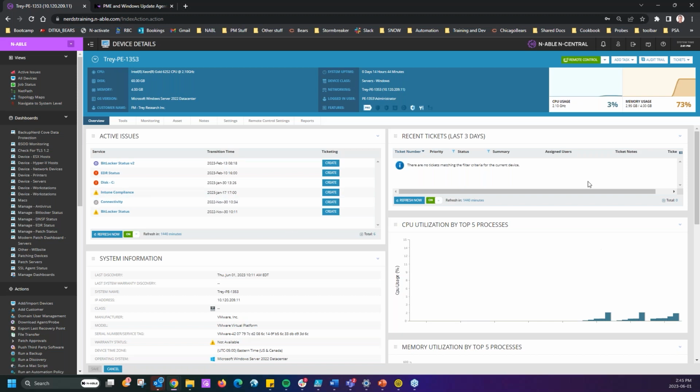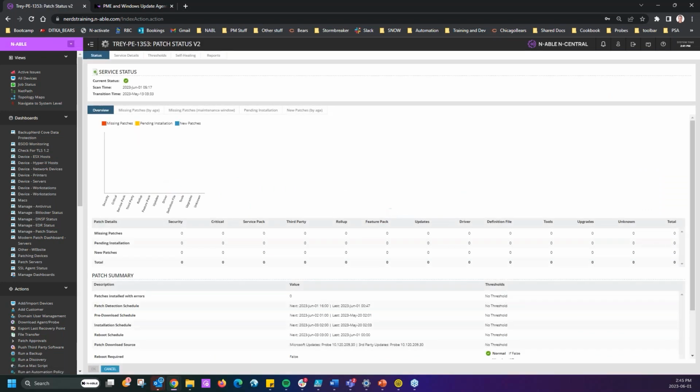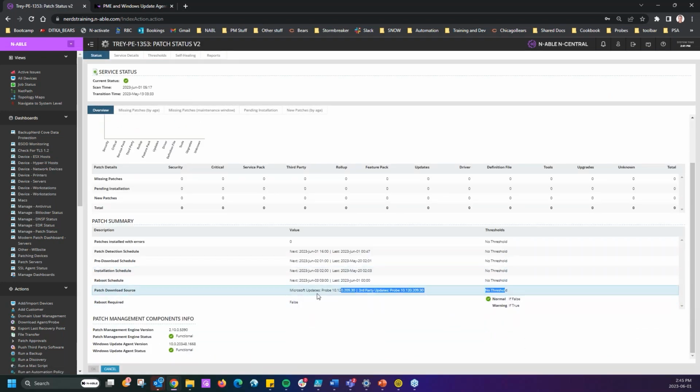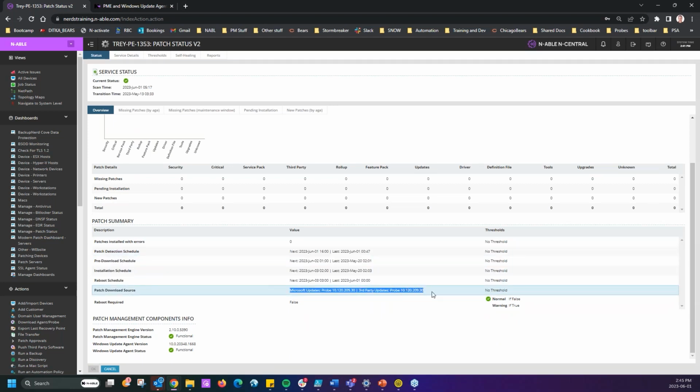So when you get into that, then start looking through, if you're going to patch, status V2. Start looking at this, right? Like your maintenance windows, do they make sense? Are you using a probe? Is this functional, right? This will tell you if it's broken or not.